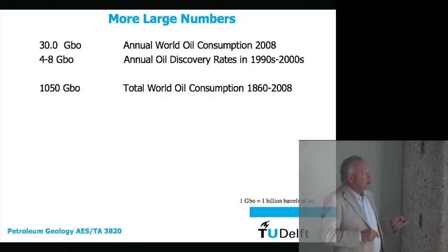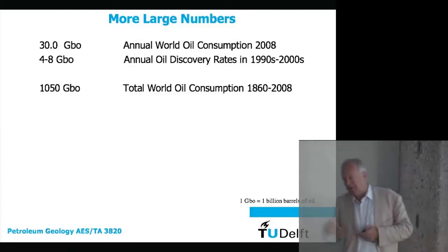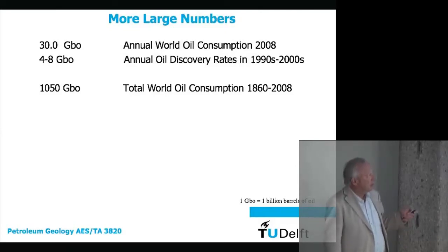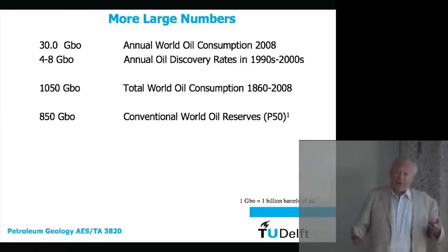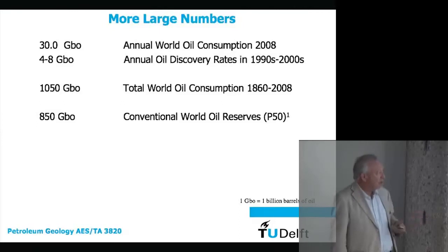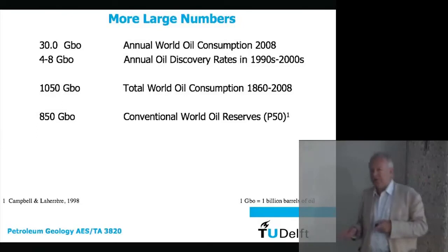Now, the total world oil consumption from 1860 to 2008, and 1860 is kind of the start of the oil industry, we'll get to that when we talk about the history. So we're talking about roughly 150 years, okay? Is 1,050 billion barrels, a little over 1 trillion barrels of oil. The reserves, calculated by a variety of people, which I'll show you here. This is actually an estimate by Mr. Campbell and Laherrère in 1998, but still quoted very widely. Conventional world oil reserves are 850 billion barrels. So if you compare these two, that would lead you to the conclusion that we're past the peak.